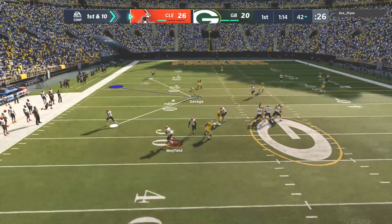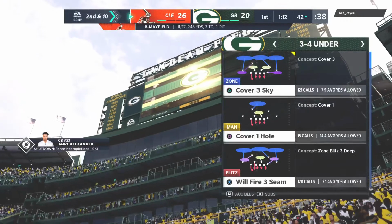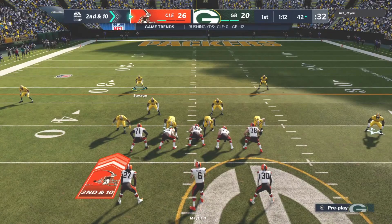Mayfield now looking to throw on 1st down. Forced out to his left. And he overshot him there. It's out of bounds, incomplete. The Pro Bowler Odell Beckham, the intended receiver. But it's going to be 2nd down. 2nd down and 10.